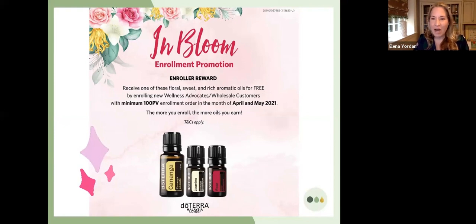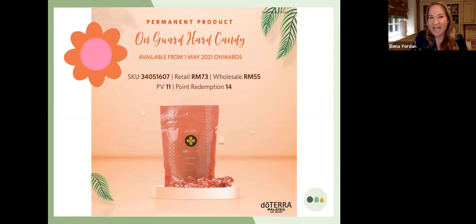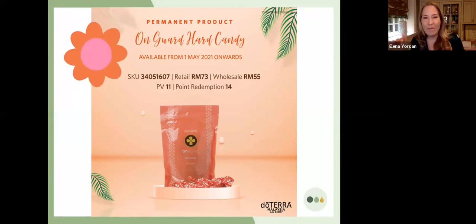Anyway, next on the hit parade is your On Guard hard candies. So this has now become a permanent product. It had not been a permanent product in the past. You'll notice that in Malaysia, it is called a hard candy, whereas in the US, it's called a lozenge, meaning that it has some soothing abilities for the throat. I like to think that it has not only soothing abilities, but perhaps some immune supporting function, right?